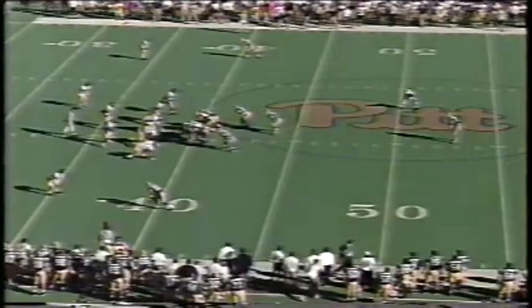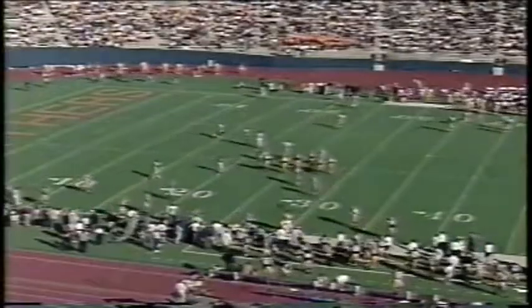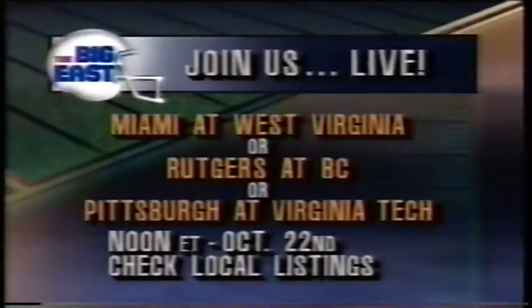Goodness gracious. 236, you better have it strapped on. Cochran pooching left corners. He's going to get it. No, close, but he didn't get it. Touchback, West Virginia. This has been some afternoon at Pitt Stadium. I don't know about you, but my VCR is going off in a couple seconds. We hope for more of the same next week at either West Virginia, Boston College, or Virginia Tech. Big East football coming at you 12 noon next Saturday.